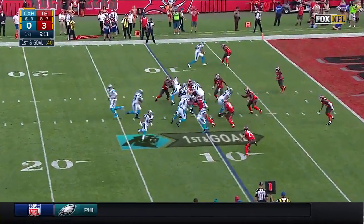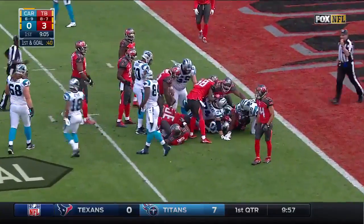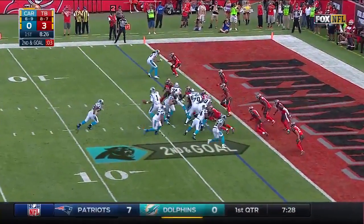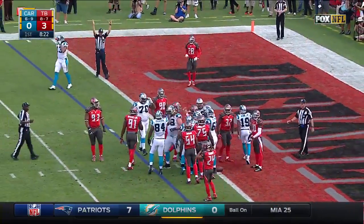This has been the hurry-up offense this entire drive, and what a drive it has been. Inside the 5 at Stewart, and that pile has shoved him down to the 3. Back in the hands of Stewart, sniffing the end zone, and he will get there. It's a touchdown in Carolina.